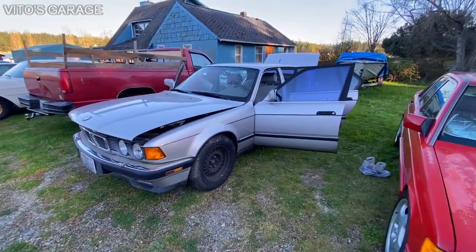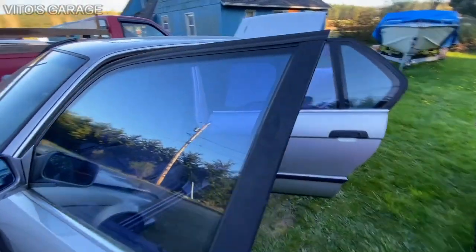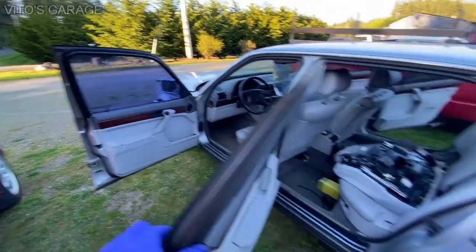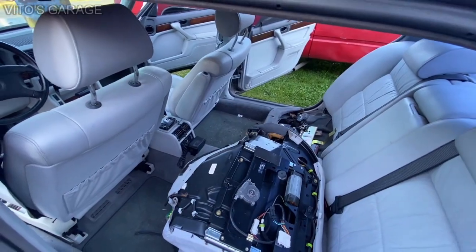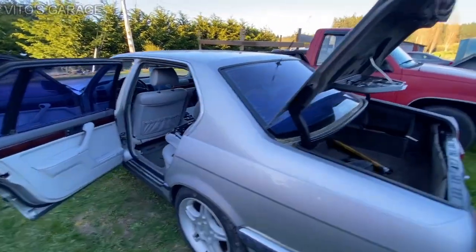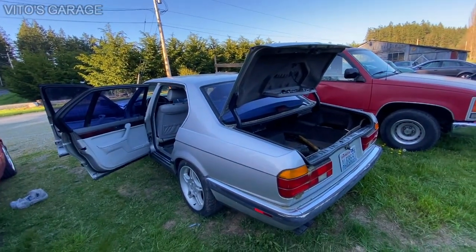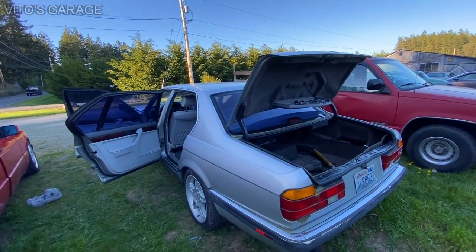So first step is I decided to open all the doors and just let this car air out. All right, so that's basically the first step, and then we'll go from there. We might try to connect the battery and see what happens. But as of right now, it's just sitting like this. The weather is really nice today, so it's just airing out for the moment.